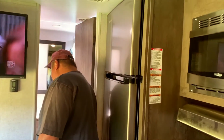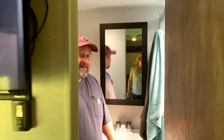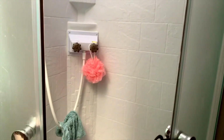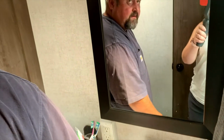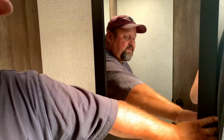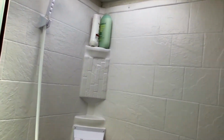Then, moving along to the bathroom, which, even though it's kind of small, you can come on in here. You've got a double door shower. You got a nice sink. You've got storage under the sink. And you got the medicine cabinet style medicine cabinet mirror combination. We added the towel hanger there, and it's a pretty good size shower. You can really get in there.